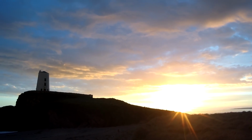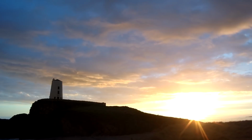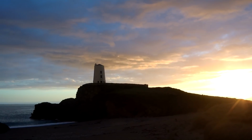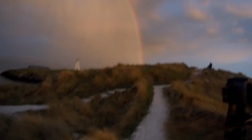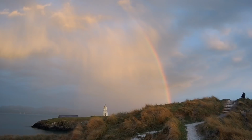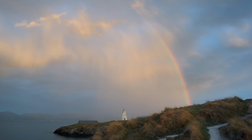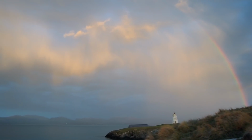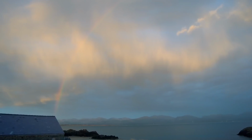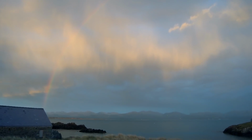I've been waiting here for 2 hours and it's absolutely kicking off. Fantastic. But the problem is, in completely the opposite direction, there's another light show. This amazing rainbow over the Llyn Peninsula with a huge rainstorm and a rainbow that runs right the way across from Caernarfon to Trevor.